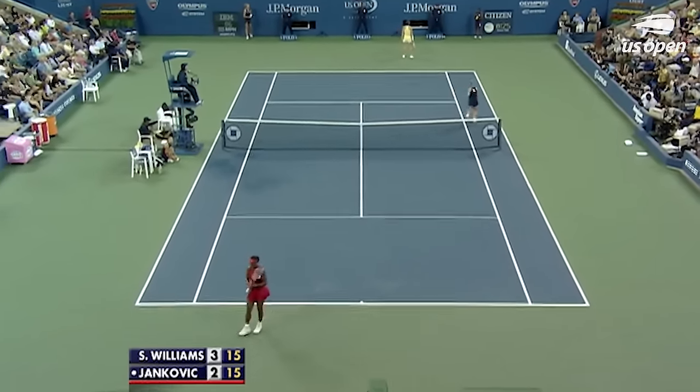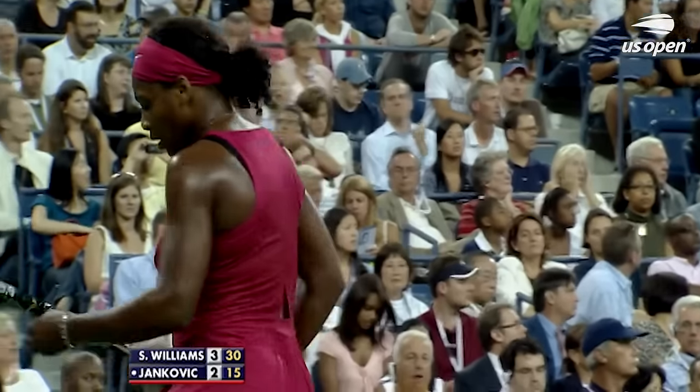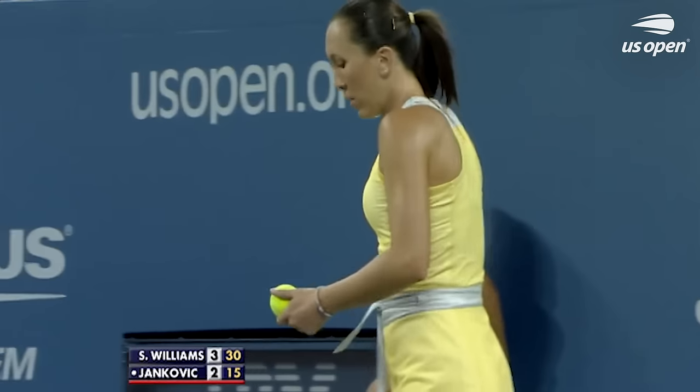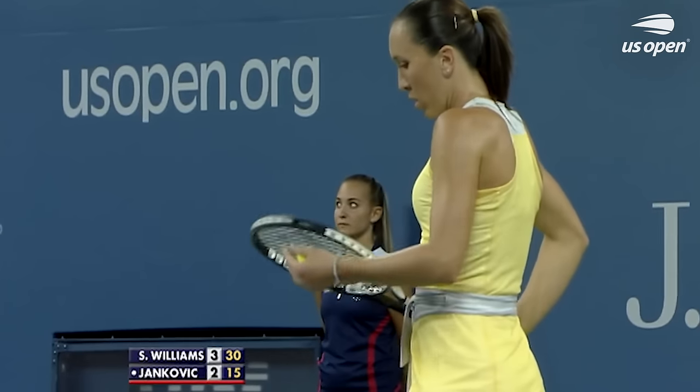She's a little annoyed at herself, netting that backhand. That's her bread and butter shot. Well, she's frustrated, and if Serena plays as consistently as she's been playing, that's going to be tough for Jankovic because Serena runs down just as many balls as Jankovic does, but Serena has the power to win points outright.